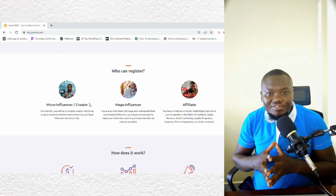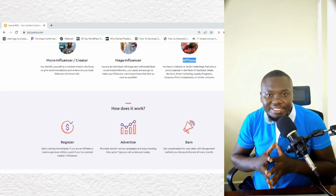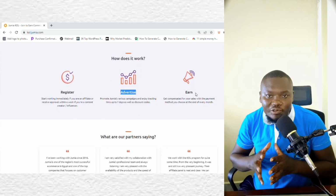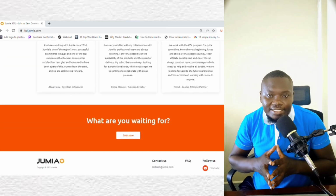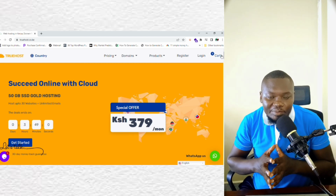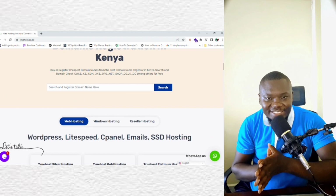And if you are looking for affiliate marketing offers to start promoting and to start getting paid through Mpesa, then go ahead and create your account with Jumia Call, that is the official affiliate marketing partner for jumia.co.ke, or truehost.co.ke, to create a partnership account for promoting domain and hosting services.